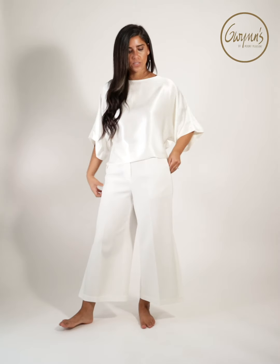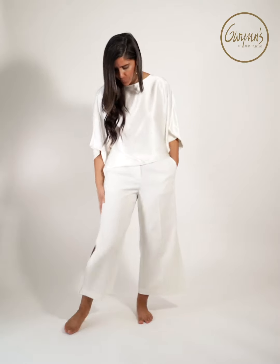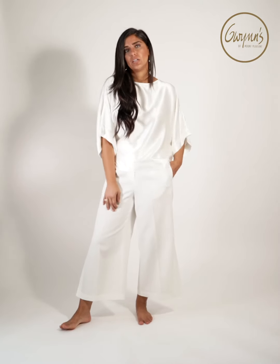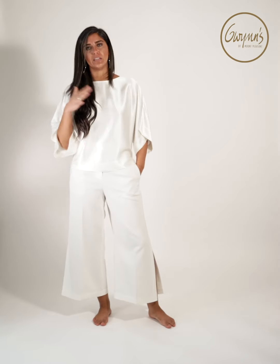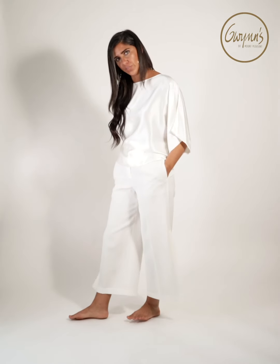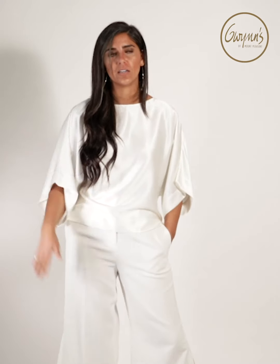Okay, so this first look, which we have in stock now, it's this wide leg culotte with a slit down the side, and then this silk drop shoulder blouse. And I'm so obsessed with this look, so chic together. I love a crisp white look. And I would put just a little flat with it. Of course, you could dress it up and wear it to a cocktail party or something when cocktail parties are back.